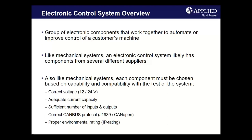of today's machines. Like a lot of mechanical systems today, an electronic system isn't necessarily supplied by one vendor for all components. You may have a display from one vendor, a PLC from another vendor, sensors from yet another. And like a mechanical system, all of these components need to work well with one another because it's the easiest way for the customer to be able to shop around and find the components that work best for their machine, for their system.